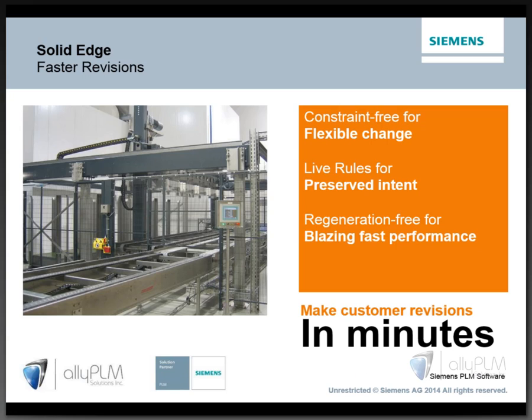Solid Edge allows you to make design revisions in minutes instead of hours. This means you can deliver sooner, invoice earlier, lower business risk, and have more opportunity to grow revenue at higher margins with happy customers.